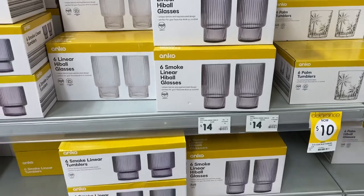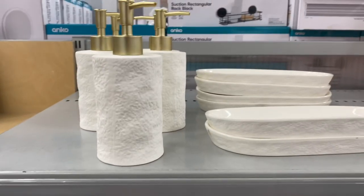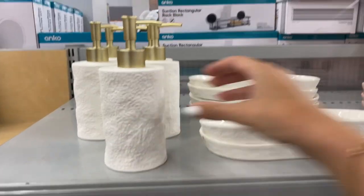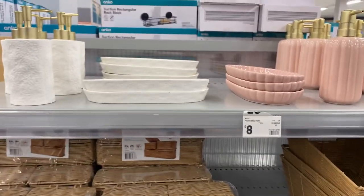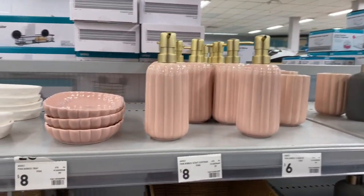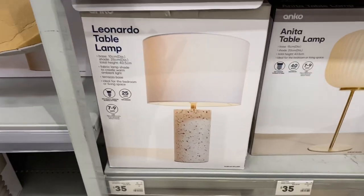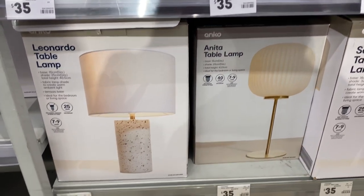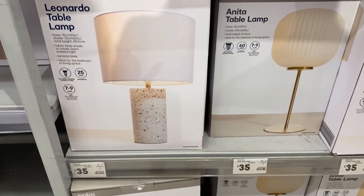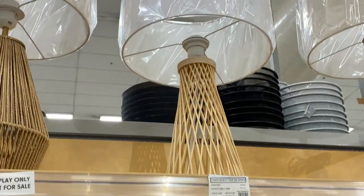These are really nice as well. That's what they look like there. These sets are nice in the bathroom. Just trying to see the price though. And then there's also the pink. I'm assuming they're around the same price. There's these cute lamps. I haven't seen these before. They might have been around, but I hadn't noticed them before. They're $35. And then there's this one here I hadn't seen before for $39, and that's what it looks like.